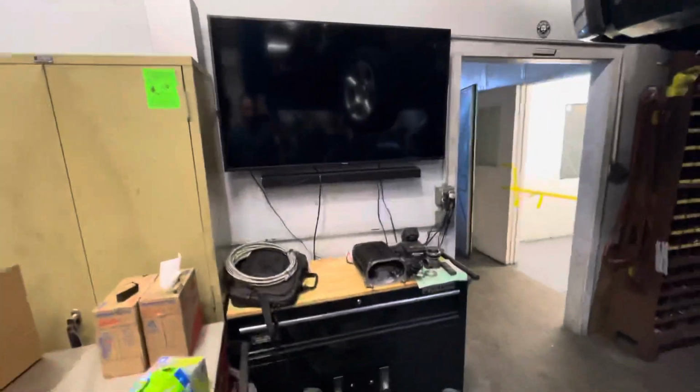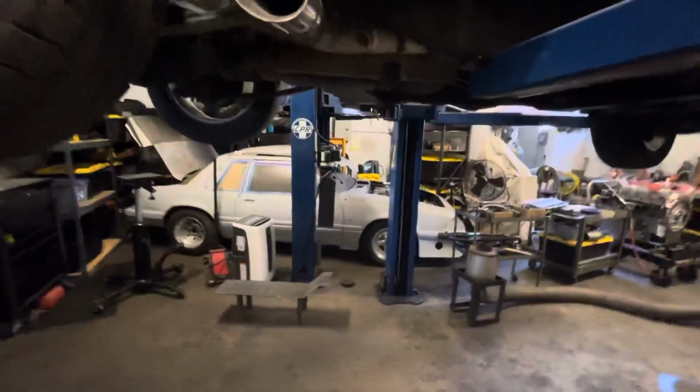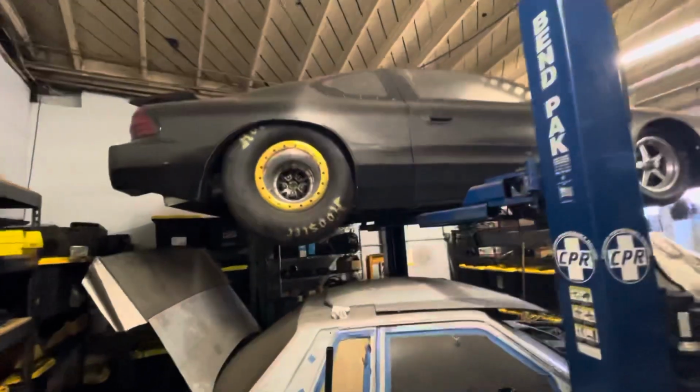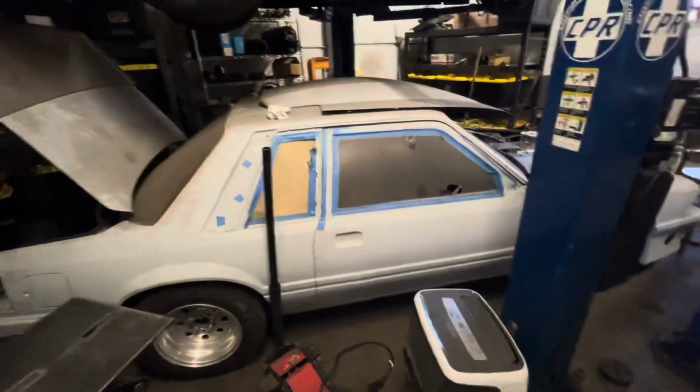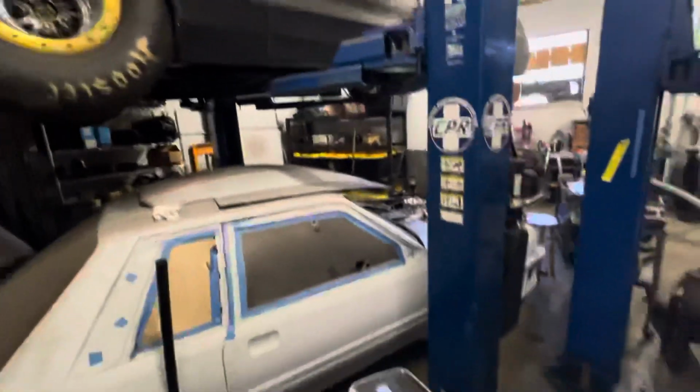Things are kind of a mess, but look, man, I got my TV to watch Netflix and YouTube. We got all kinds of cool projects going on, including a freaking Pro Mod that we're going to be GoProing up. We've got another car in addition to this Foxbody. So Martin has 3 real race cars.